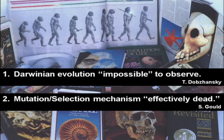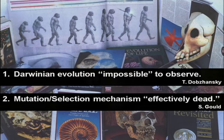Strike number two, the mutation selection mechanism. According to no less an authority than Stephen Gould of Harvard University, who prior to his death in 2002 was perhaps the world's leading spokesman for evolution, that mechanism is, quote, effectively dead. He admitted random changes in the DNA language just cripples and garbles the information, makes things go downhill, it doesn't make it better. We've got to find a better mechanism. But he never did by the time he passed away in 2002.